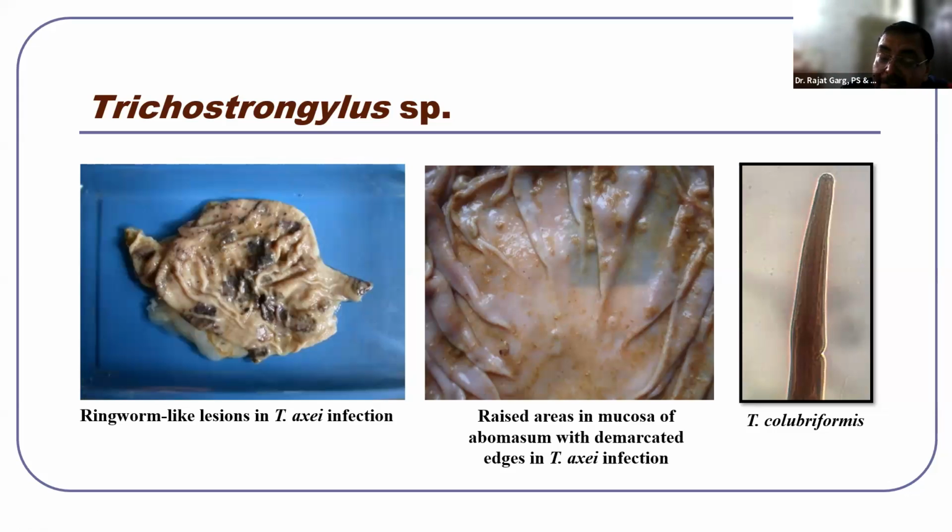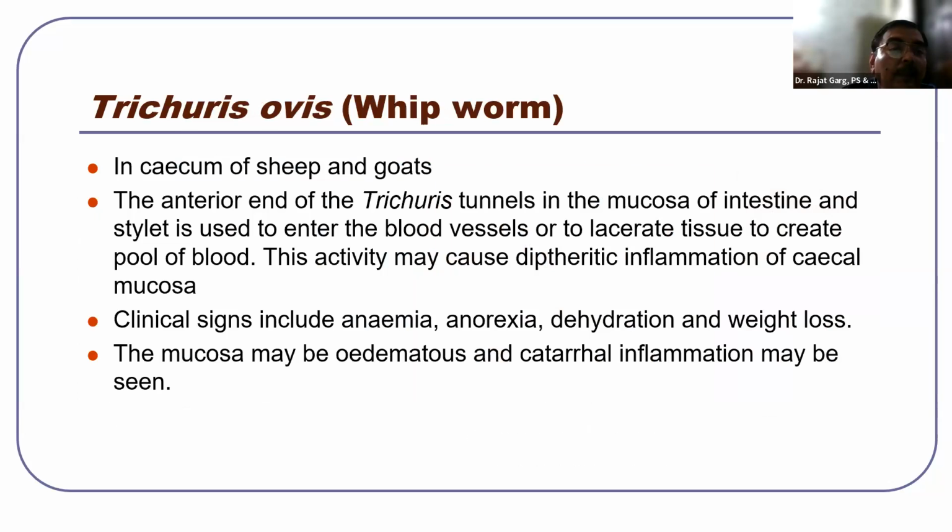Another important thing is that these parasites are very small in size. And while examining the abomasum, you may miss them if you are not examining it very carefully. They are very small, very thin, and whitish in color. So there are all chances that they may be missed in the routine postmortem examination. However, the lesions produced by these parasites can be easily seen.